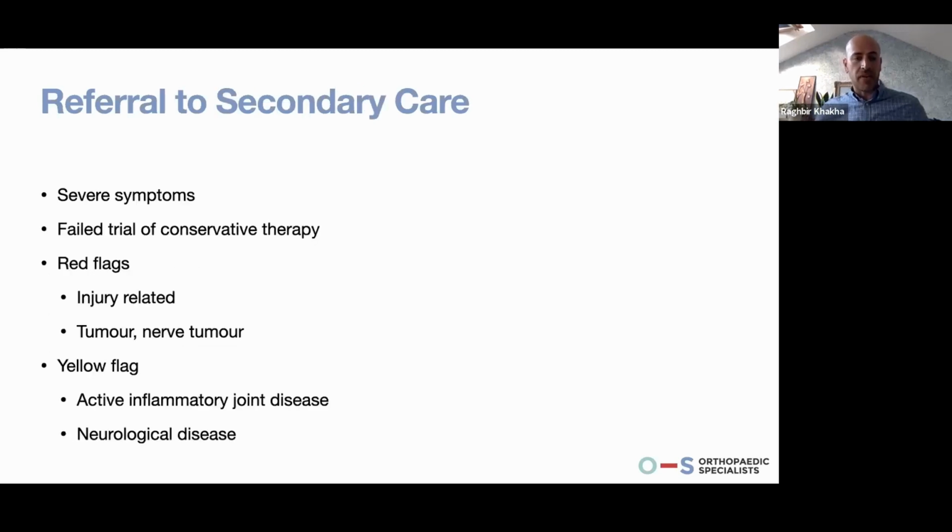So then referral to secondary care. We would anticipate referral of patients with severe symptoms. In my mind, patients with severe symptoms, I try and manage them as urgently as possible to give that nerve the best environment for healing. Failed trial of conservative therapy, then we'd anticipate a referral. And any red flags, so obviously injury related, if one was worried about tumors or nerve tumors, and things such as inflammatory disease or neurological disease. Neurological disease may be better managed under a neurologist, and inflammatory disease possibly better under a rheumatologist in the first instance. But again, a referral to secondary care.